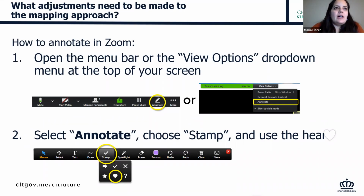And so we're going to go to the map, and then we're going to ask you to place a heart, not necessarily because you love it, but just because we want to talk about it, and it's just the easiest stamp to see on the map. Just place the stamp on the area that you want to talk about, and we can talk through it. If you don't feel comfortable using this, we're a small enough group that you can just come off of mute or drop a message in the chat. So I will go to the next slide. Hopefully everyone has figured out the annotate part.